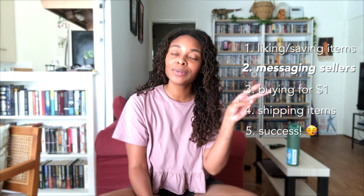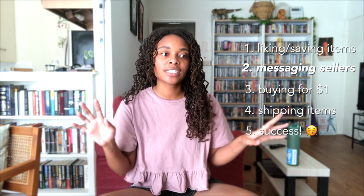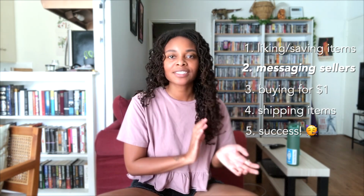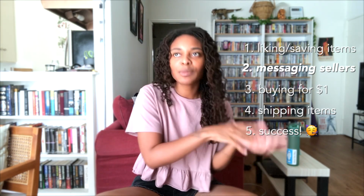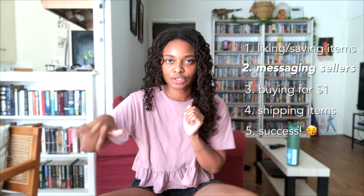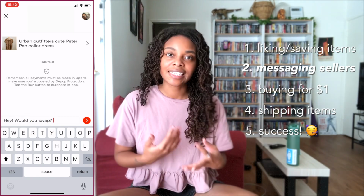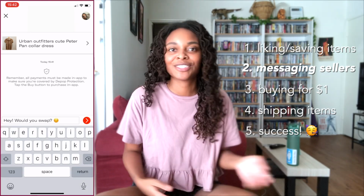Okay, so for step two, it's gonna be to politely message the seller. Before I get into this, I just wanna say a lot of people nowadays don't swap, don't trade or anything on Depop because they're wanting to minimize their closets, or they had a bad experience, or they're selling things for their friends and family, or they're running an actual storefront. So you need to make sure that you're not just sending off messages to a bunch of people who are gonna send you no in response or aren't going to respond at all. My go-to is just an easy, hey, would you swap? It's nice, it's to the point, and it's not too annoying or intrusive if that person just doesn't do swaps.